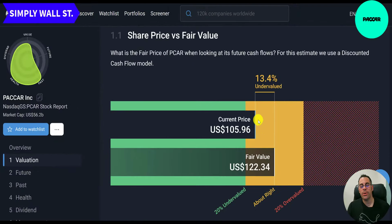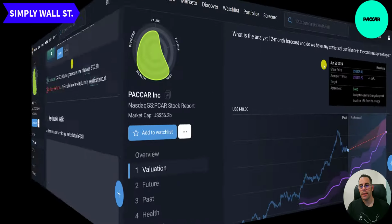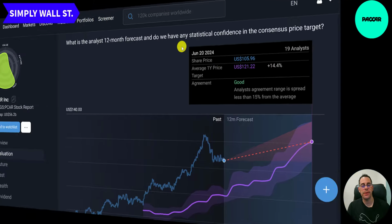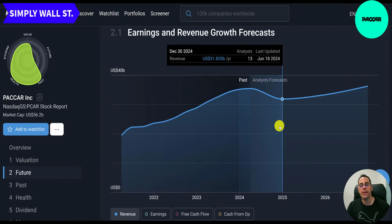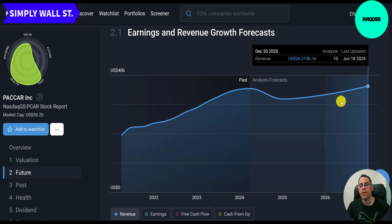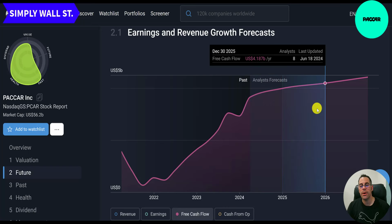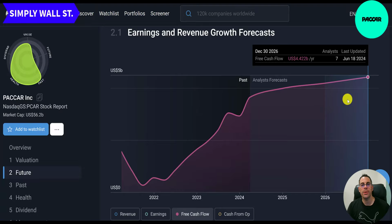Simply Wall Street's valuation is 122. They say the stock is 13% undervalued. 19 analysts priced this stock at 121. They also say it's undervalued. Their revenue target for this year is $32 billion, next year $33 billion, after that $36 billion. And their free cash flow forecast is really bullish. $4 billion in 2024, $4.2 billion in 2025, $4.4 billion in 2026.